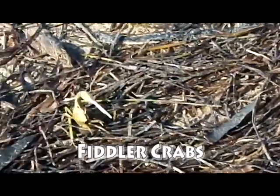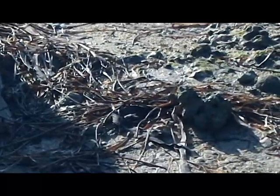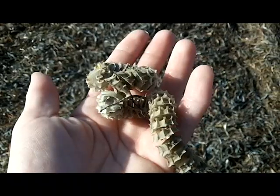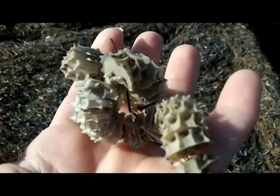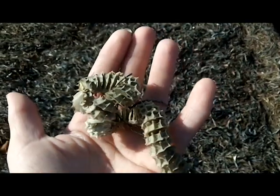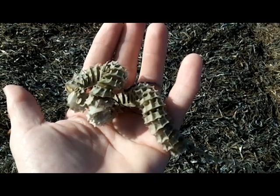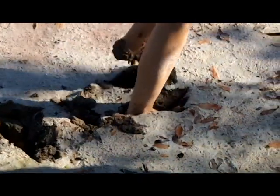Male fiddler crabs have an enlarged claw. This crab is waving that large claw around to let the other crab know who's boss. Check out this lightning whelk egg casing. Native Americans used adult lightning whelks as a food source, as well as for tools, ornaments, containers, and even to make jewelry. This is swamp girl style spa treatments.